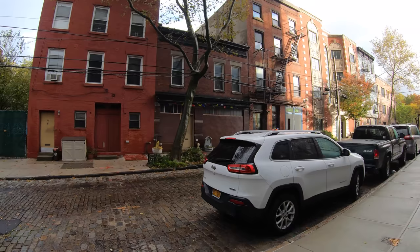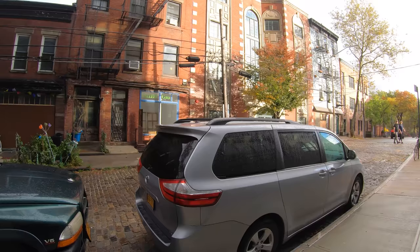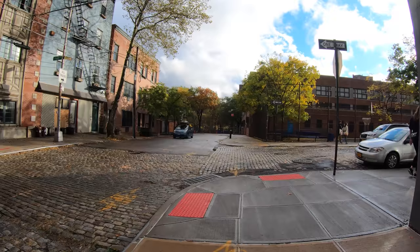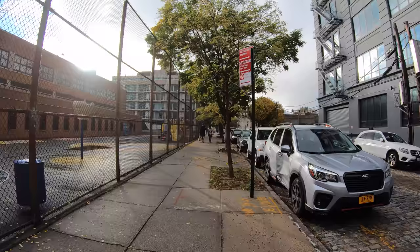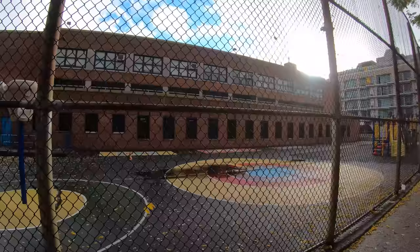So you see right there across the street, Galleria Gaia, prime example of artists that moved into the area. This is Front Street. I'm going to walk here back to Dumbo. This is a public school, PS 307 Daniel Hale Williams.